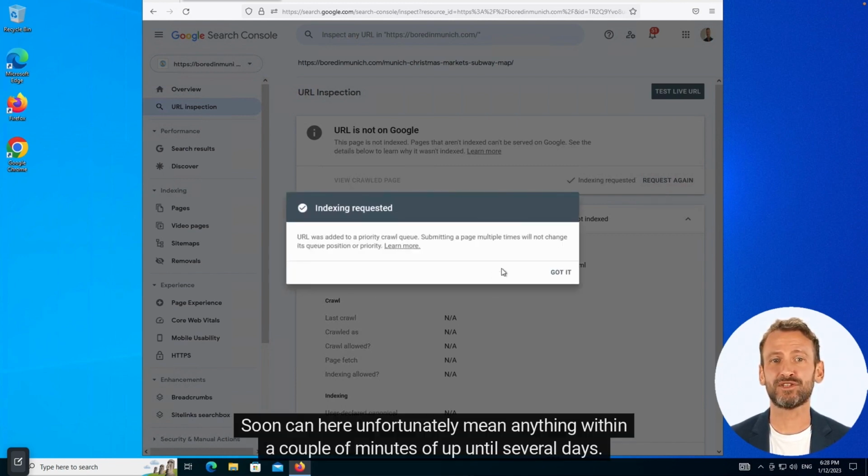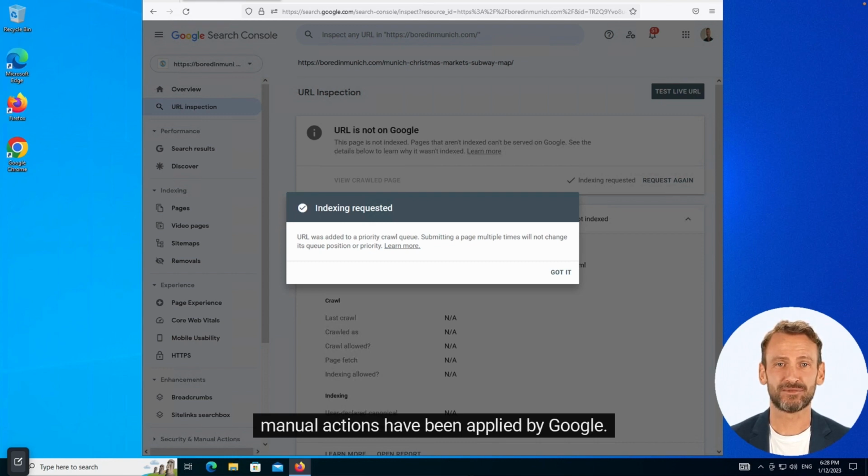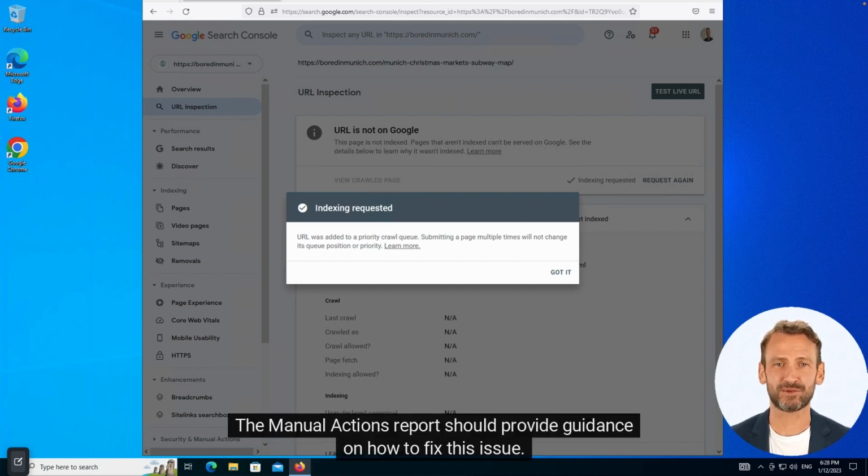Soon can here unfortunately mean anything from a couple of minutes up to several days. If after some days the page still has not been indexed, it is time to check in Google Search Console if any manual actions have been applied by Google. Manual actions lower your page ranking or remove it entirely from search results. The Manual Actions report should provide guidance on how to fix this issue.